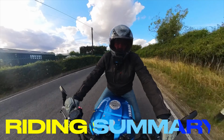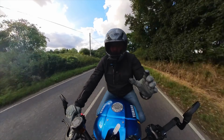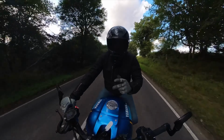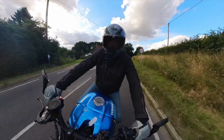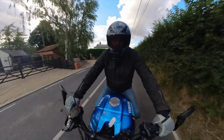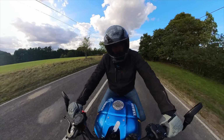One word I think that sums this bike up, when you look at the power, the handling and the braking, is reassuring. The other words that spring to mind are quick, nimble, neutral, and above all, fun. This really is a very, very good motorcycle. And if you want something that looks good and goes better, then the XSR900 has got to be on your list.